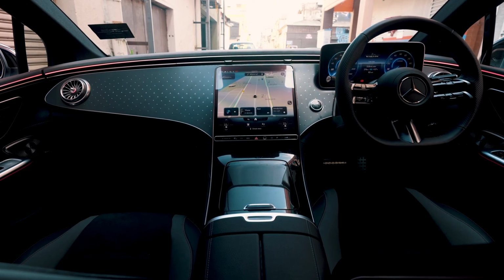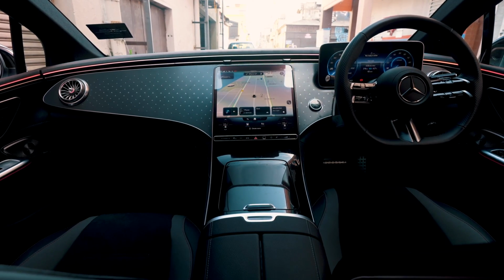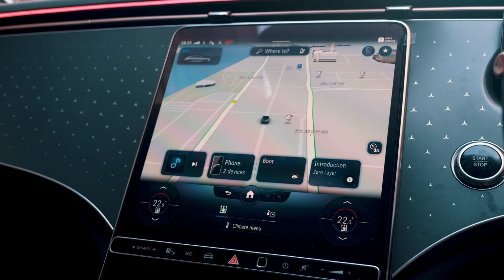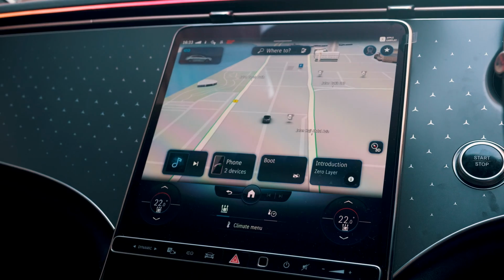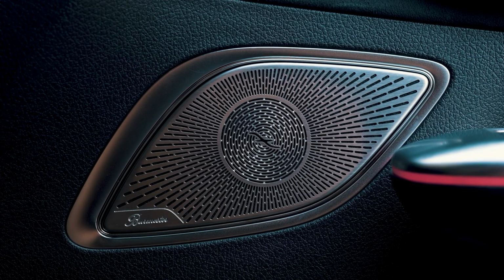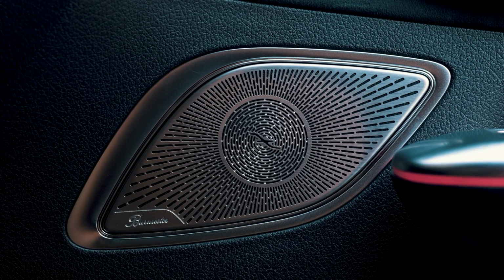Overall, this latest MBUX system is much easier to use than BMW's latest iDrive. There's much less complexity to the functions and settings, and everything is laid out in a much more logical manner. You also get an excellent 15-speaker Burmester sound system.